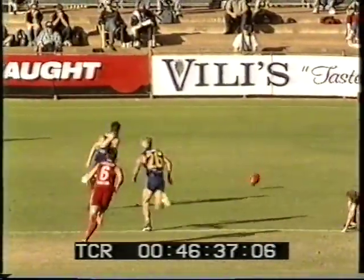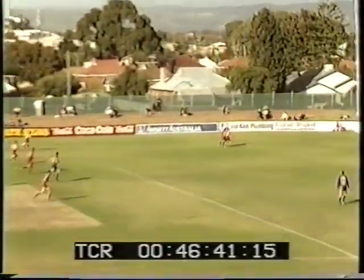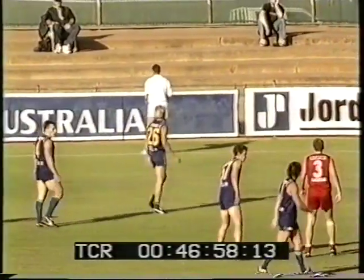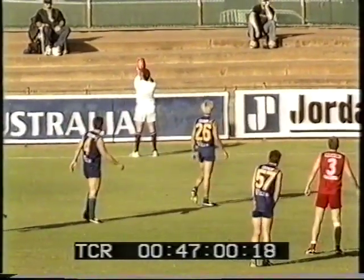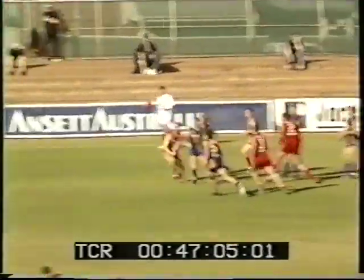Thanks, mate. The ball was bounced in the centre of the ground. Bigland's got the tap down, went to the outer side of the ground, picked up by Jason Earl. Earl goes around. Power State Credit Union scoreboard: Eagles 9-3-57, North Adelaide 4-5-29. It's a 28-point gap in this game at the moment at the 15-minute mark.